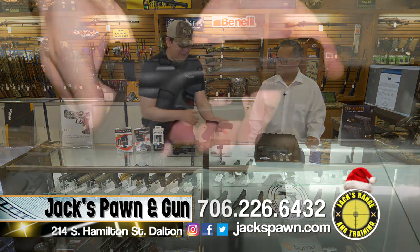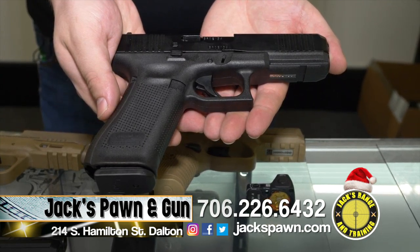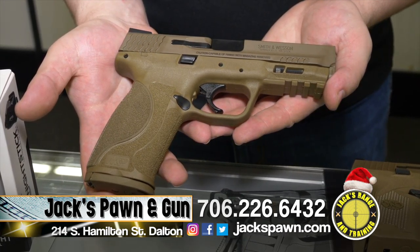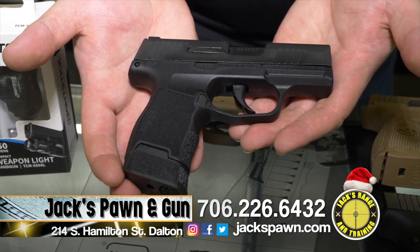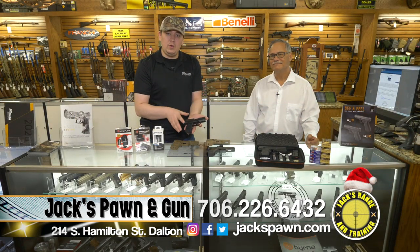And then we've also got the ever so popular Glock 17. Then we also have the Smith & Wesson M&P 2.0 in Flat Dark Earth. We have these in 9, 45, and 40 right now, guys. And then we have the ever popular SIG 365, and this is the TacPac model. It comes with three 12-round mags, and it also has a holster with it as well. These are a great value, guys, and we have them with a safety or without a safety.